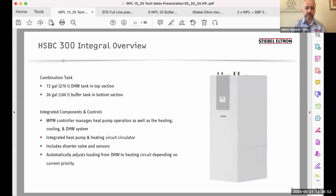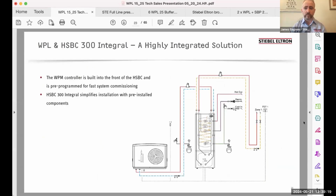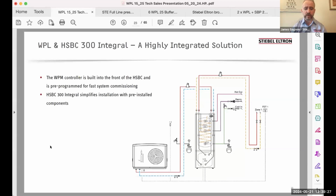This is a good introduction to our combination tank system. The HSBC 300 is a 270 liter or 70-gallon domestic hot water tank above and a 25 or 26-gallon, 100-liter tank below. It's got the domestic hot water tank above a buffer tank, with pumps and controls, diverter valve, and sensors all built into one indoor unit. So you're able to do one and one, done and done installation for water heating and cooling. So here we see the outdoor heat pump on the bottom left going into the HSBC in the middle.